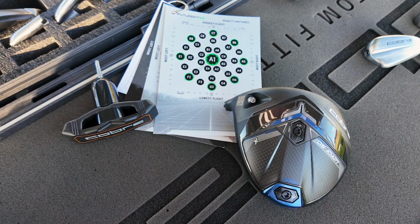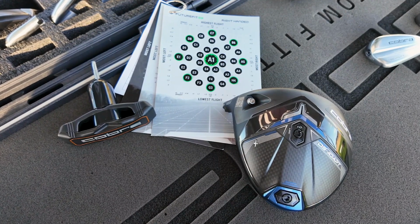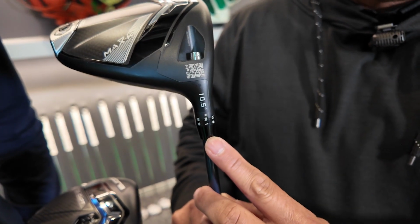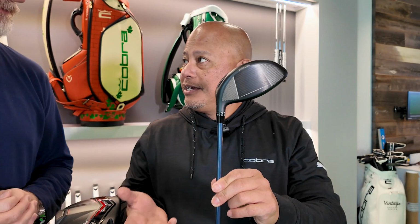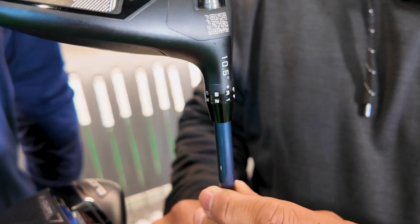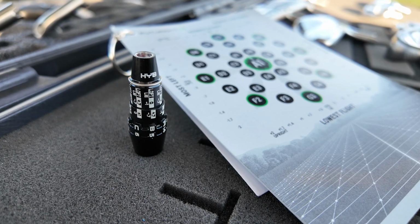On the surface, it can look complicated to the average golfer, but it's really not. Walk us through it. Yeah, absolutely. If you look closely at this driver, you can see that there are now some alphanumeric pieces on our hosel. What used to be an 8-setting hosel now is a 33-setting hosel, more than 4x the amount of settings that we had before. So you've got options now.